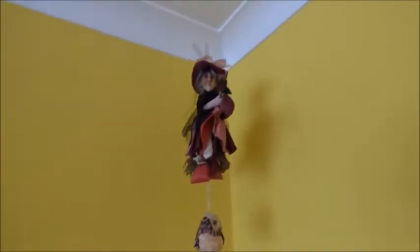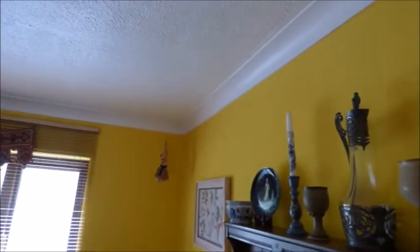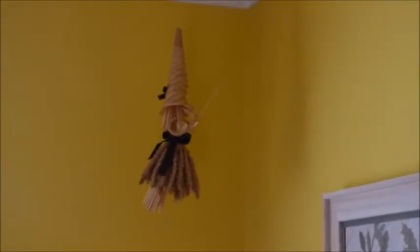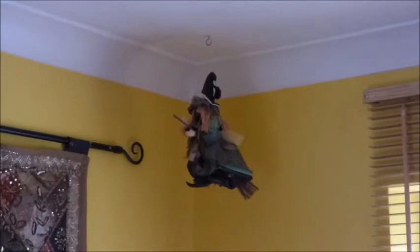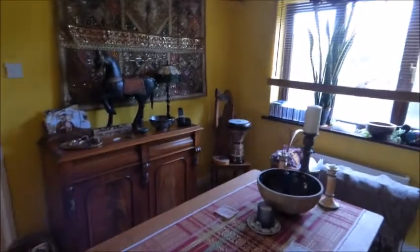And of course there are more witches around. This is a witch that my husband got for me while he was in northern Italy on a business trip. And there's another witch in the far corner. She came from Corncraft in Suffolk. And we have a final witch over in this corner, and she came from Pendle witches. Lots and lots of witchy goodness here in the dining room.